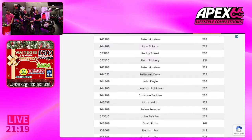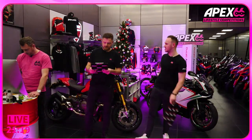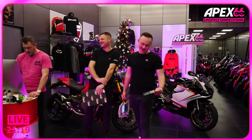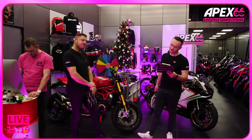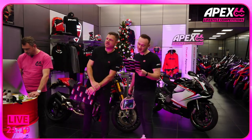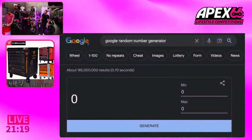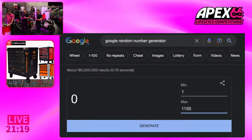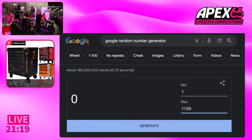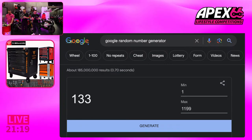Should we? Oh, you're still doing that? Done, mate. Oh, the Widmann tool chest with tools. It definitely comes with tools. Or the £430 cash. £430 cash. The winning number is 1199. How many? 1199, yeah. Only a pound or something. It must have been cheap, I was going to say. 1199, drum roll. Here we go.